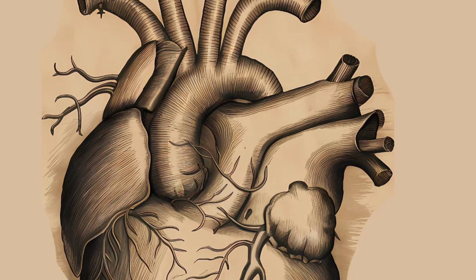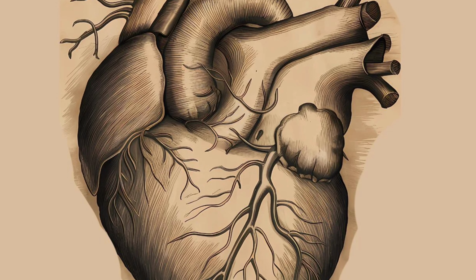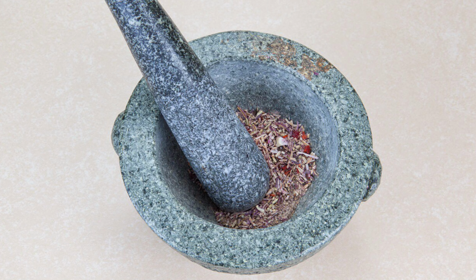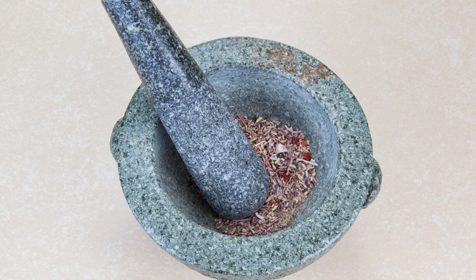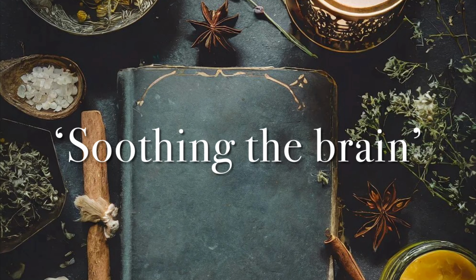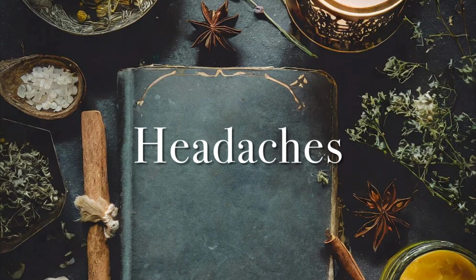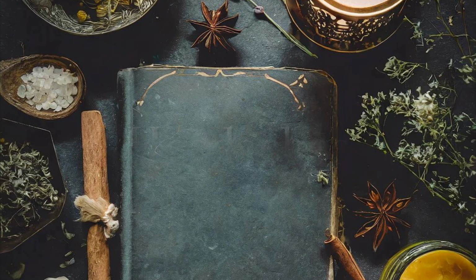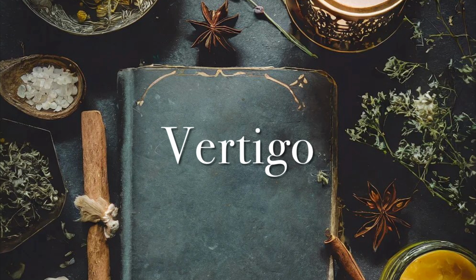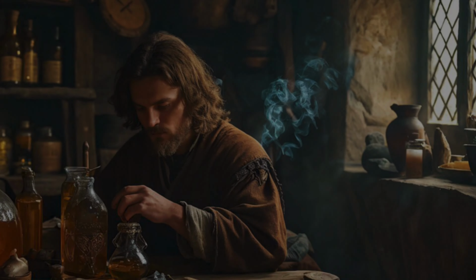English lavender was also frequently used to ease symptoms of chest pains, insomnia and lightheadedness, and would have been ground down using a mortar and pestle. It was also believed by the Tudors that lavender was particularly effective for soothing the brain, and was frequently prescribed by apothecaries to treat headaches, anxiety, and vertigo, and would have been dispensed in the form of balms, lotions, and drinks.